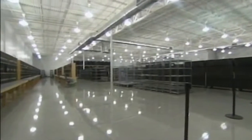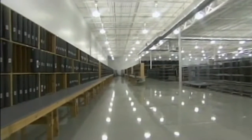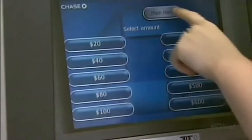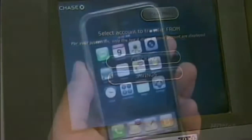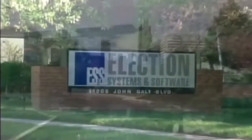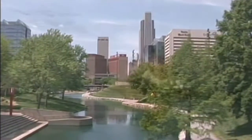How could machines that had cost taxpayers millions all over the United States be so unpredictable? According to the ES&S, there are 97,000 iVotronic machines in use across the country. Most of us use touch machines every day, from the ATM machines to the latest in cell phone technology. They have to be right. So what was the problem with these voting machines? Our investigation of the ES&S iVotronic took us not to company headquarters in Omaha, Nebraska, but half a world away.